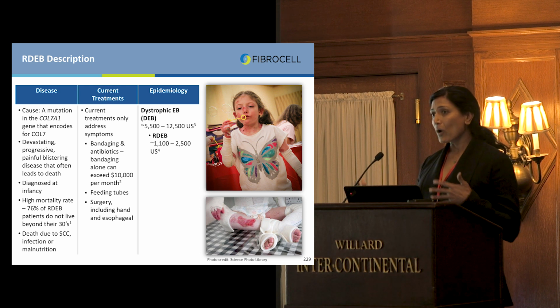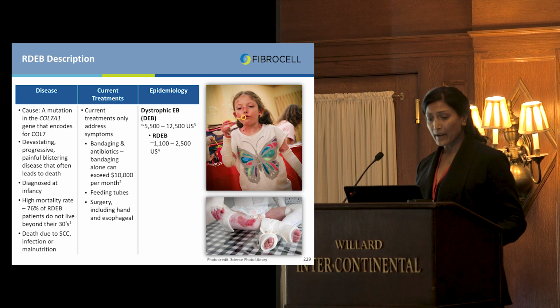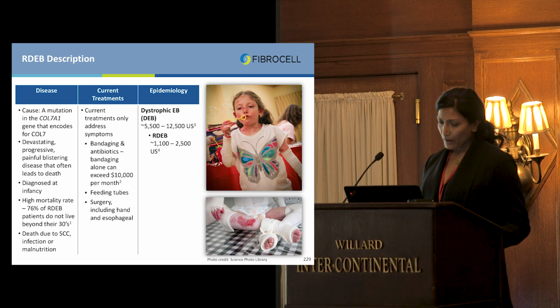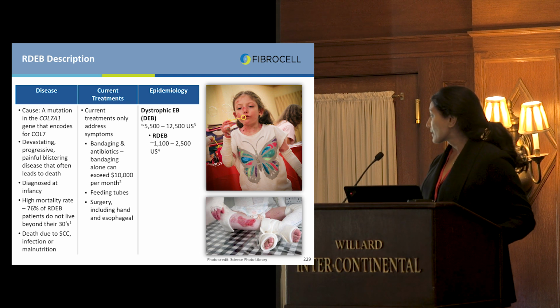And that doesn't include all of the other interdisciplinary care that these patients have. This doesn't only affect the skin, it also affects epithelialized surfaces, including like the esophagus. So they have what are called strictures in the esophagus, so they have to have surgeries to remove those, as well as what are called mitten deformities.